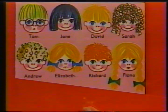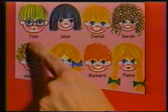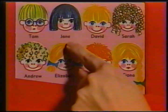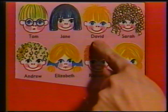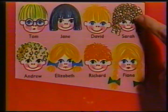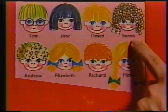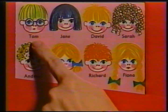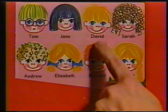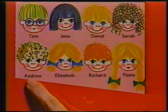okay? First of all, we have Tom. Dear Tom here with the nice glasses. And this is Jane. Hi, Jane. Isn't she sweet? I like her little smile. Do you? And remember David, who drew the picture with the fluffy, fluffy blonde hair? Look at her hair. Isn't that pretty? She has such curly, curly hair. Sarah is her name. What are their names now? You read it, okay? There, four new friends.